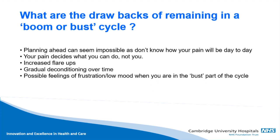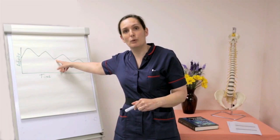Also, patients have said that they find it very frustrating and it has a negative impact on their mood when they're in this bust part of the cycle, when they feel as though they have to rest, they're completely overwhelmed by their pain and they're not able to undertake the activities that they would like to.